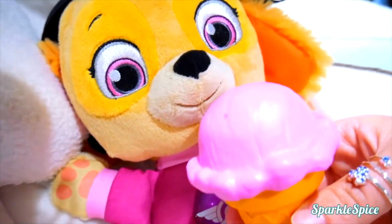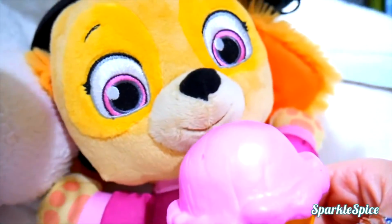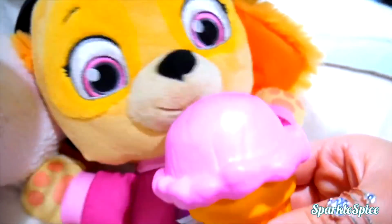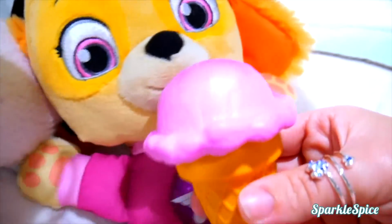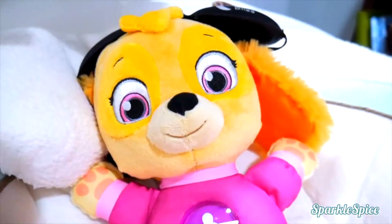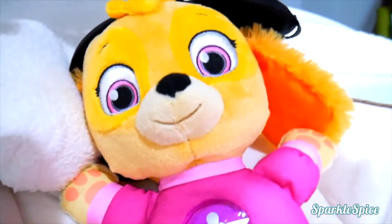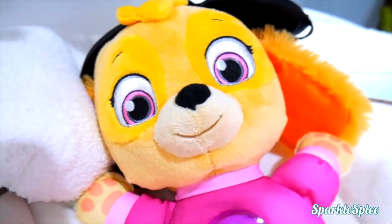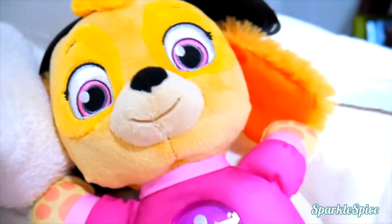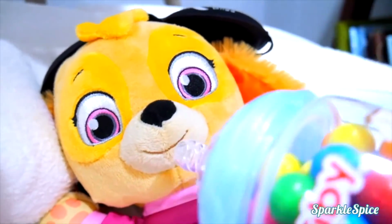Alright, Sky, what do you think about this? It's pink, my favorite, and it's so delicious. Yum, it's so good. Now can I have some gumballs, please? Alright, Sky, but you have to learn to use the potty. Okay, I will.